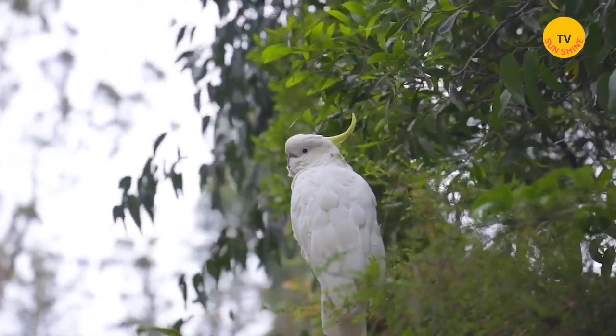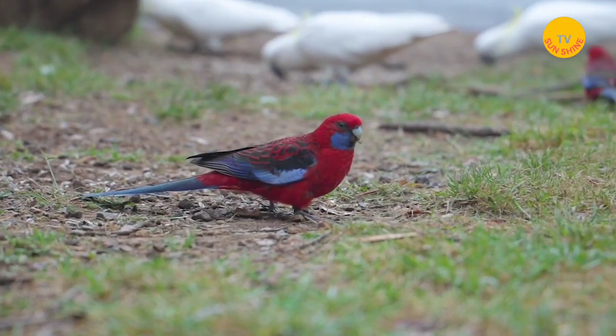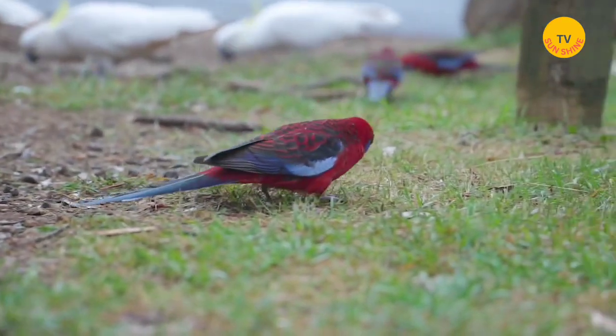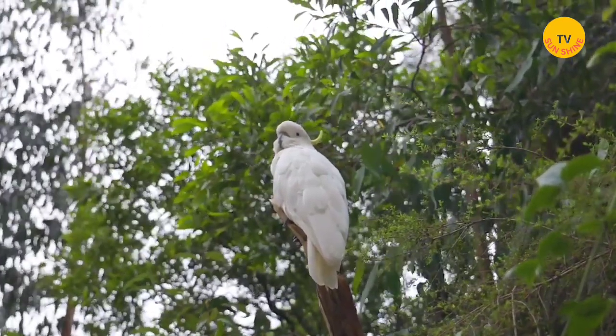Caring for a pet parrot is a long-term commitment, as they can live for several decades. Their diet needs to be carefully managed to ensure they receive a balanced mix of seeds, pellets, fruits, and vegetables. Enrichment activities, such as foraging toys and puzzles, are essential for keeping their minds active.